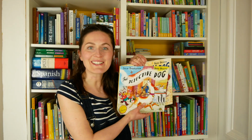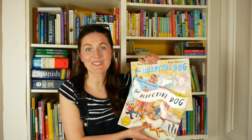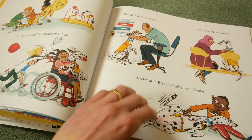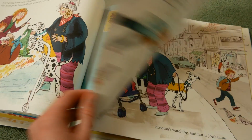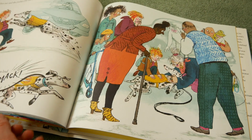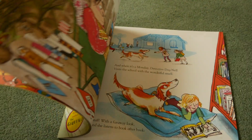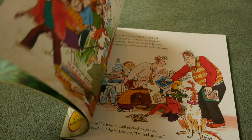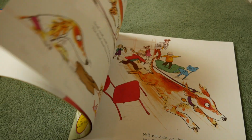And then we have two stories by the very talented Julia Donaldson, The Detective Dog and The Hospital Dog. So The Hospital Dog, for example, is about Dot, who goes to visit children in the hospital, but then when she gets injured, the children come to visit her. So again, it's a dog doing dog things. And similarly, The Detective Dog, this is Nell, she uses her nose and her sense of smell to sniff out a thief who's stolen all the children's books from their school. I think these books are so beautifully illustrated, and their rhyming, as you would expect from Julia Donaldson, is wonderful.